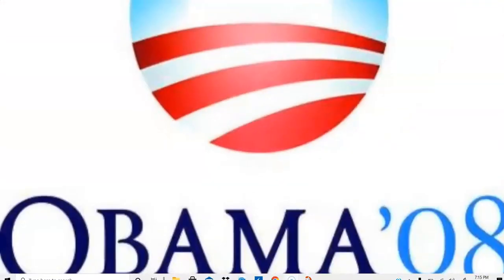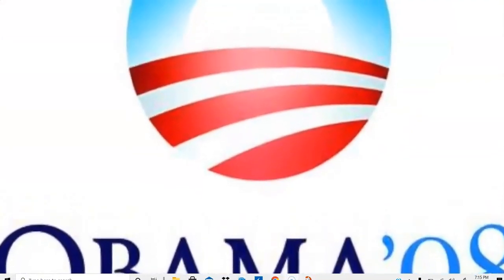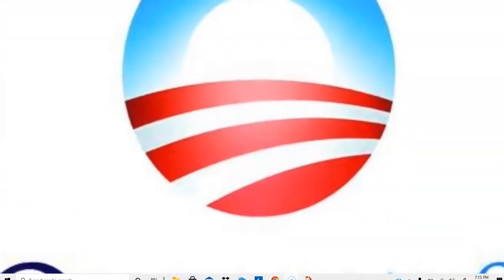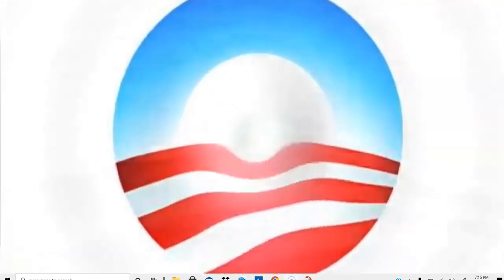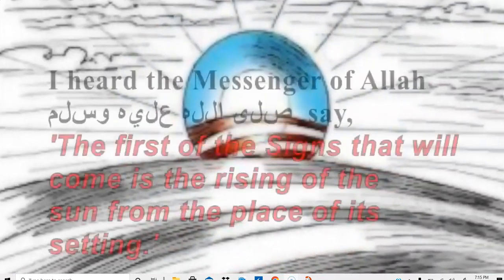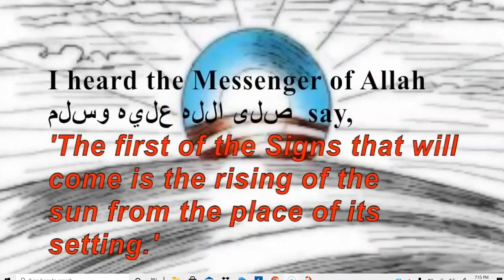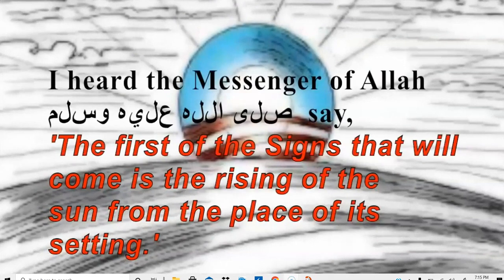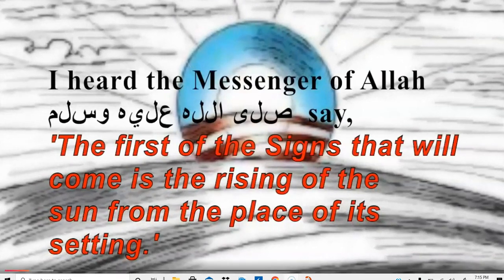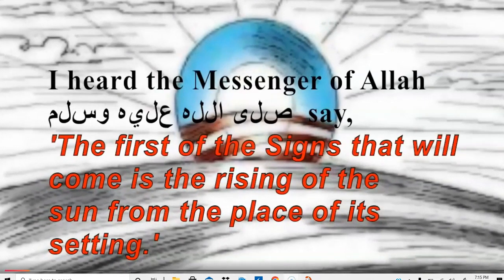The logo for Barack Hussein Obama and his presidency is the rising sun over the stripes of the American flag. It's symbolic of the sun rising over the west, or the sun rising from the place of its setting. This is also referred to in the Quran. The coming of the Mahdi will be when the sun rises from the place of its setting.